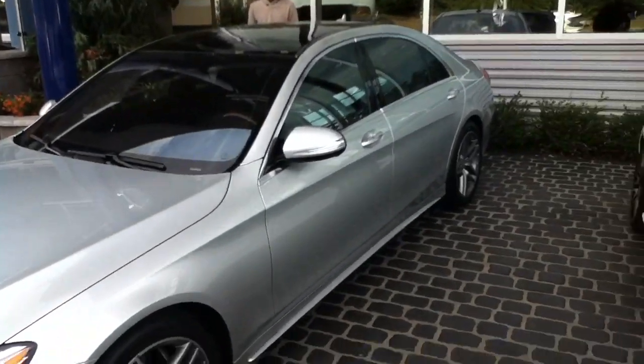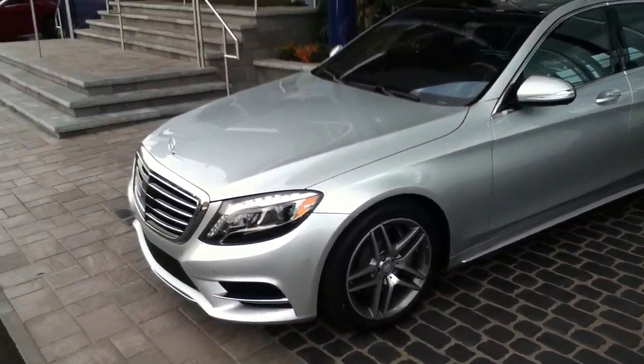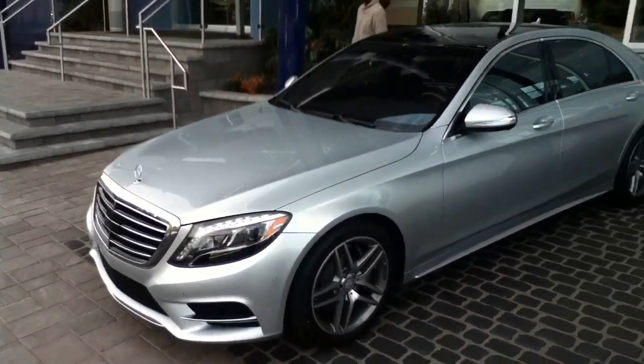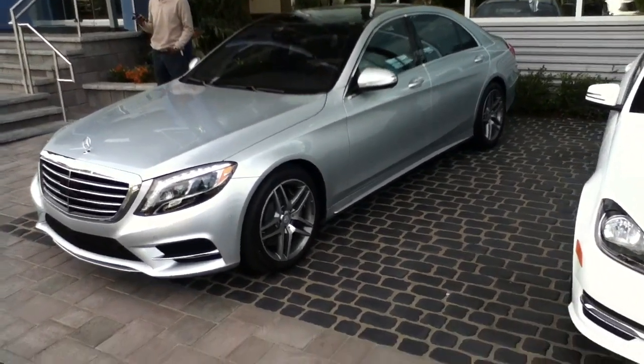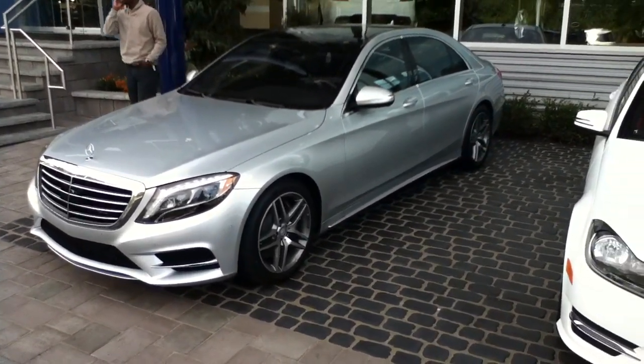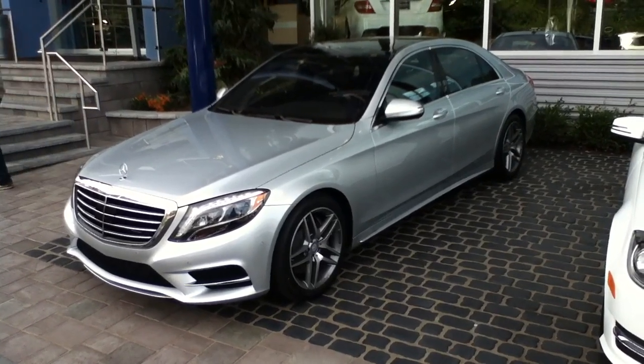Is it enough? BMW has their 7 and Audi's pushing the RS7 at $100,000. The question is, is this car enough? I just don't know. But I'm gonna have to check it out, get a closer look at it, and find out.